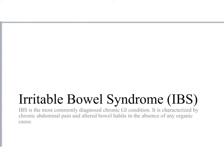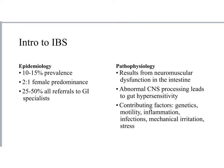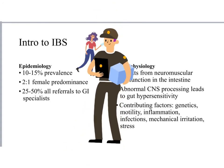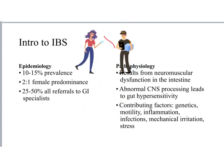It's the most commonly diagnosed chronic GI condition. Most patients complain of abdominal pain, altered bowel habits, and that is in the absence of any other organic cause. It's estimated that between 10 and 15% of the population has some degree of IBS. That is a lot of people. Females tend to be more affected. In fact, it's a 2-to-1 predominance.